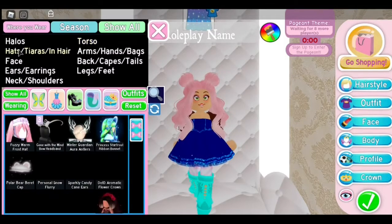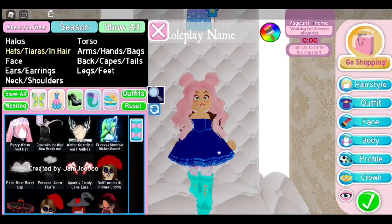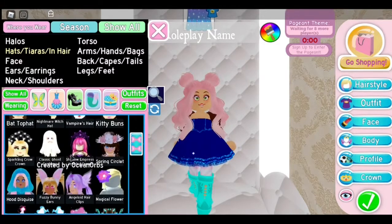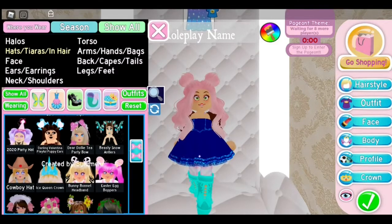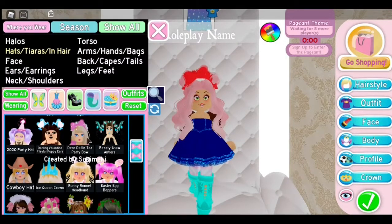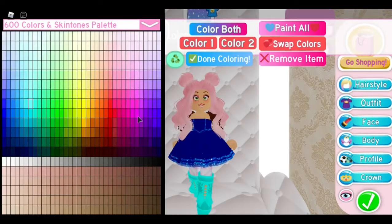Okay. I'm gonna pick a hat. Yeah, me too. Maybe is there like, I want to see if this bow will fit. No, this bow won't fit. Does this fit me? That's good enough. I'll use that.